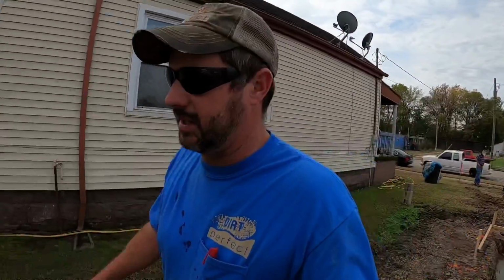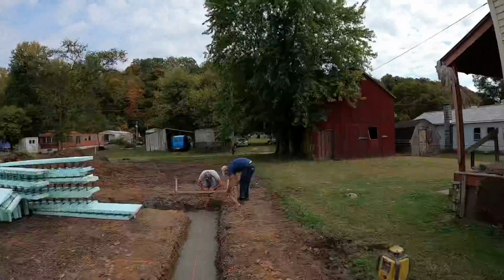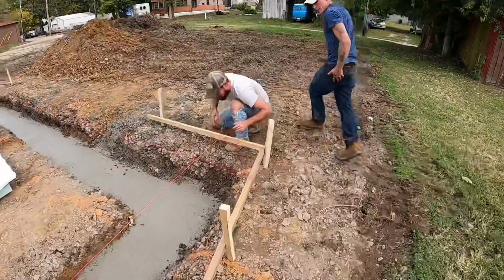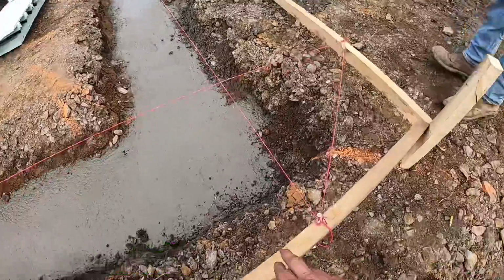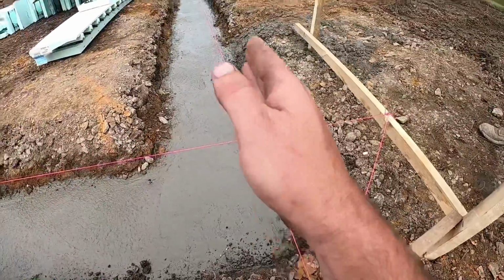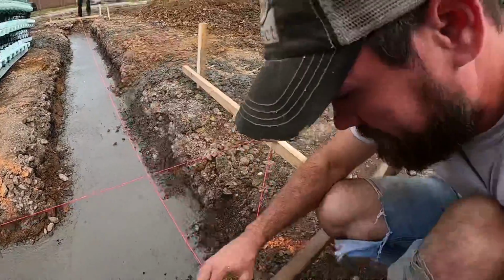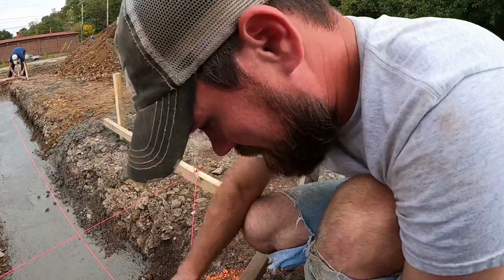All right, the official groundbreaking is wrapping up behind us. Everybody's dissipating up there, so we're going to get back to work. So what we did here is we got screws in our batter boards. These boards are to elevation, and these here mark the corner and the wall. So we will stack our block exactly to that string.